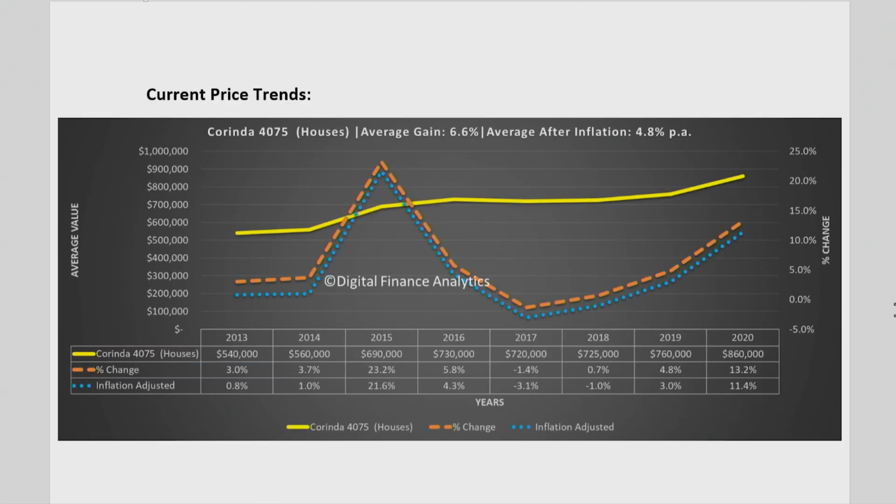Now, in terms of price trends, this is the current price information. So if you look at 2013, the median price was $540,000 for a house, rose by 3.7% in 2014 to $560,000. It rose in 2015 by 23.2% up to $690,000, a small rise of 5.8% in 2016 to $730,000. It fell in 2017 down 1.4% to $720,000, a small rise in 2018 of 0.7% to $725,000, a slightly bigger rise in 2019 at 4.8% to $760,000, and a bigger rise again of 13.2% last year up to $860,000.